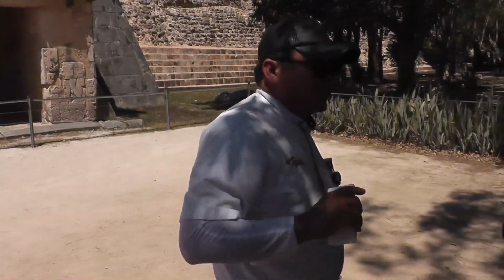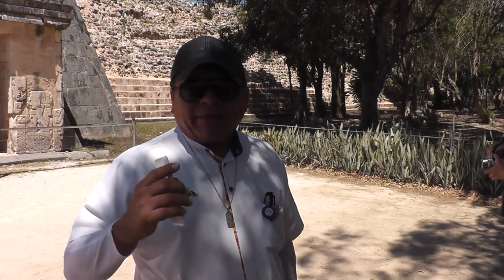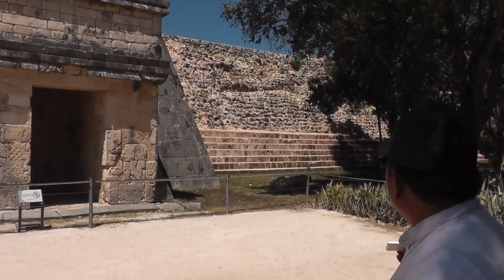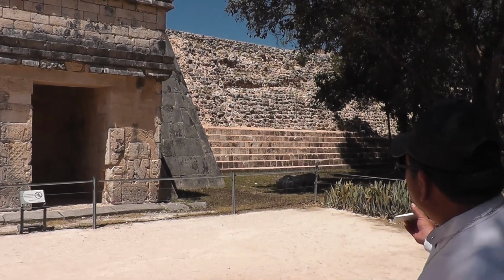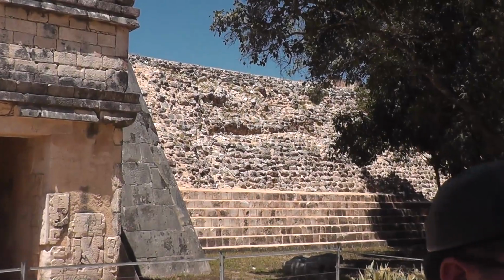The people watched the game on top of the walls. How did these people get up there? Finally, we know. Look at this staircase there, all the way down. People climbed this way and standing, watched the game.